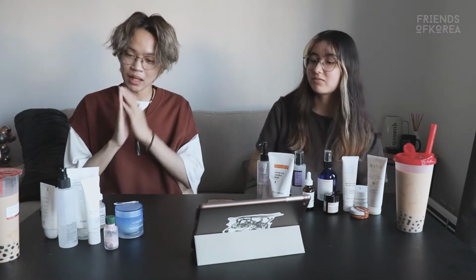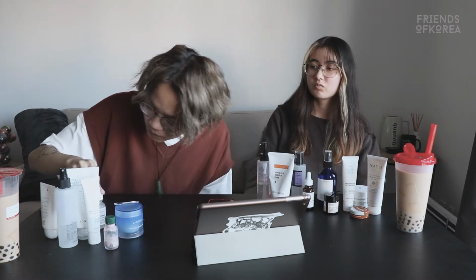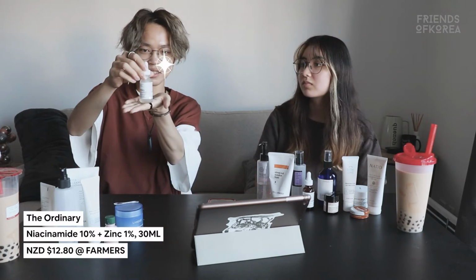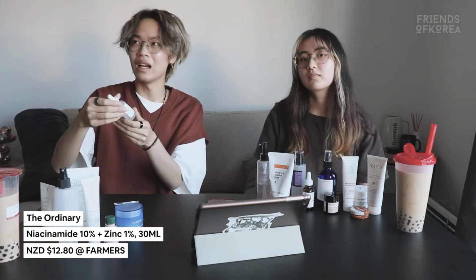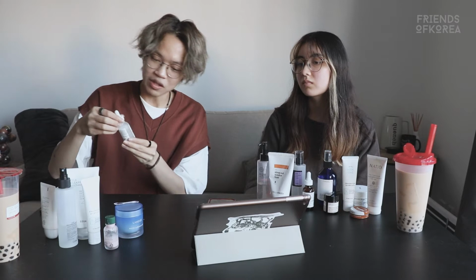Okay, so in the morning for me, let me just get my thing. So I normally start off with the Ordinary Niacinamide here. I think it's quite nice. It's light in texture and it actually does its work throughout the day and you don't really feel it, which is why I like to use it, which is good.